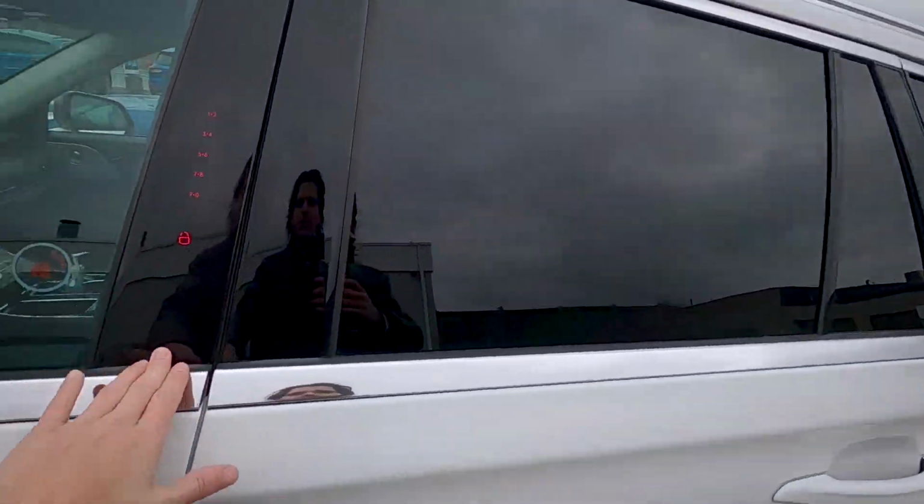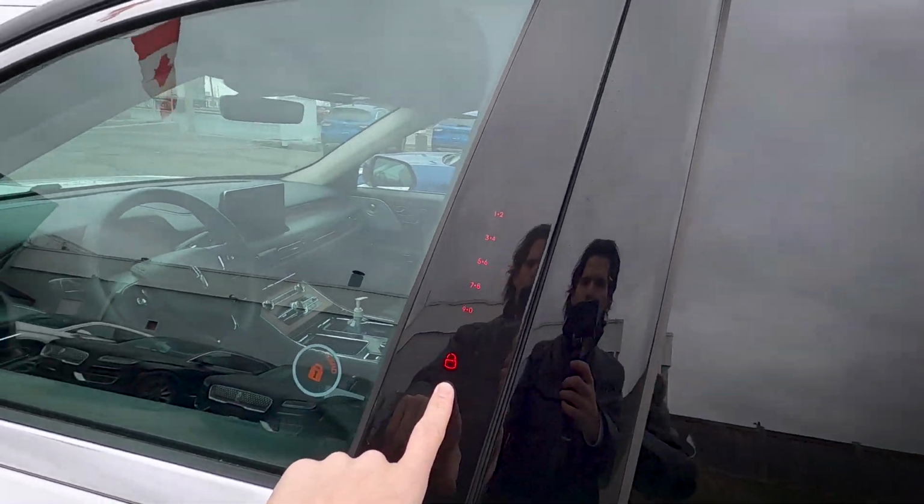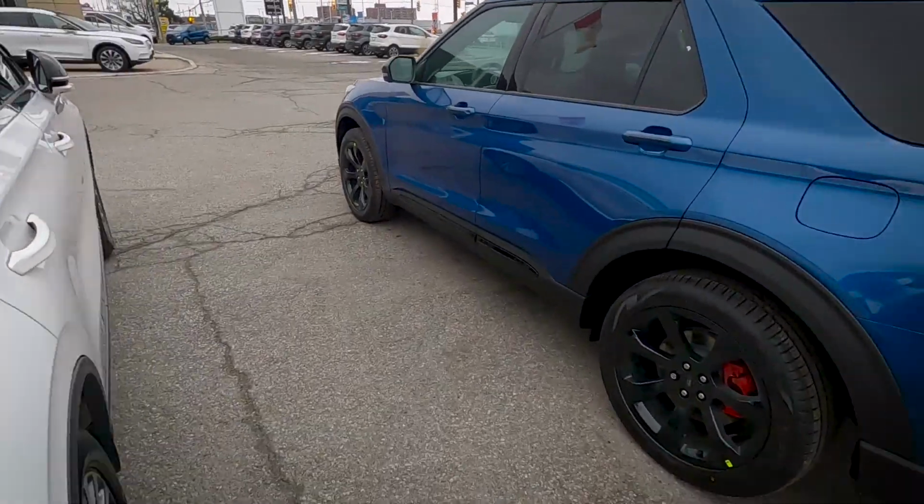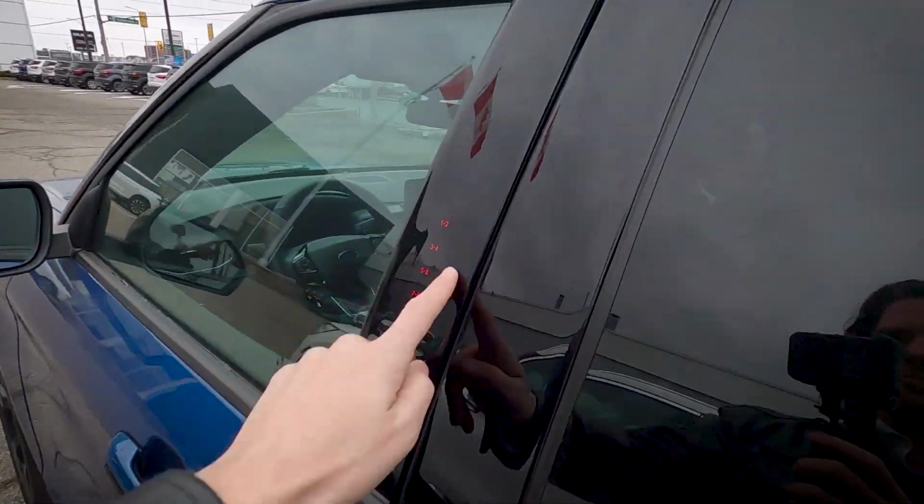And along the side, as always, we do have the ability to remote access the door without our key fob. That's going to be the same for the Lincoln as well as for the Ford.